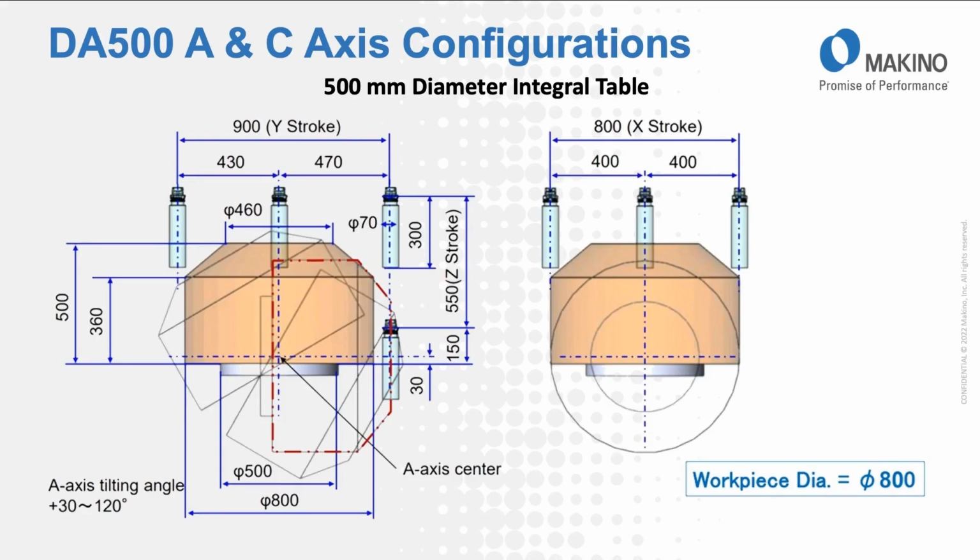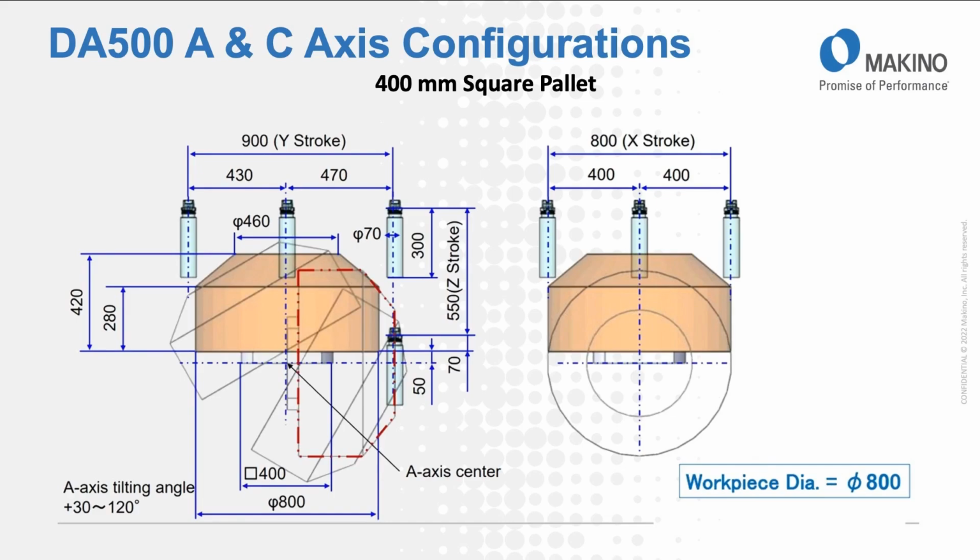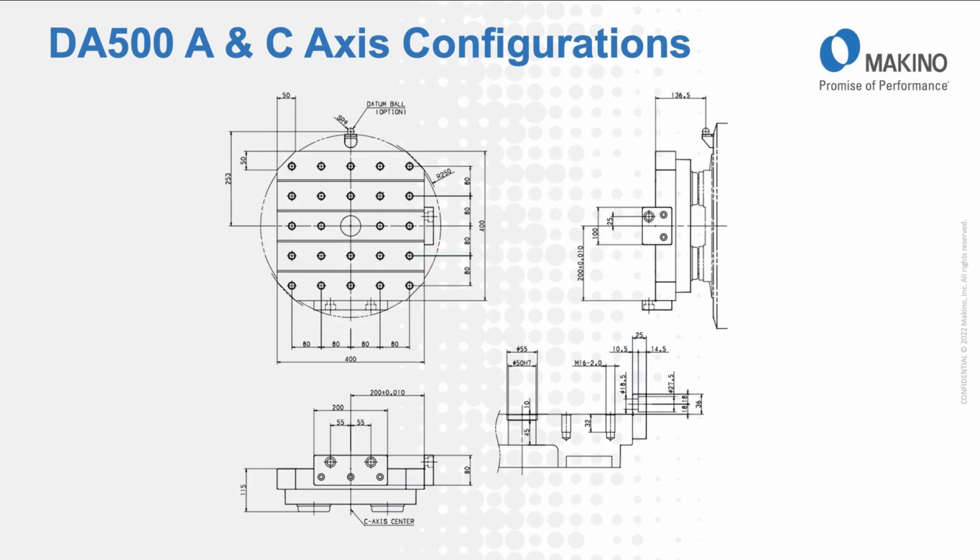This is just the layout. The machine comes with a 500 millimeter integral table, and this is showing the travels X, Y, and obviously Z laid out around the maximum workpiece. Notice that's an 800 millimeter diameter workpiece on there. And there's what the tabletop would look like. This is showing it with a 400 millimeter square pallet. Again, 800 millimeter diameter workpiece, shows the X, Y, and Z strokes laid out around that maximum workpiece size. This is what the tabletop would look like, as you can see.